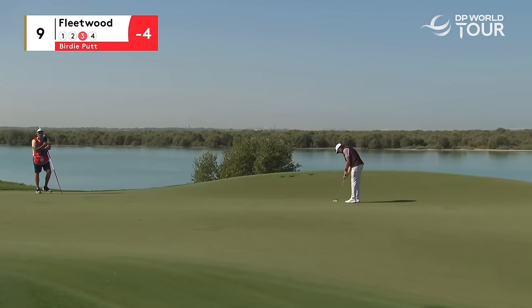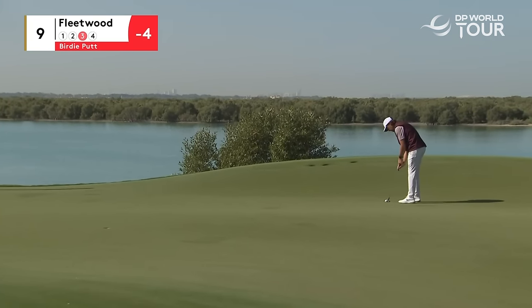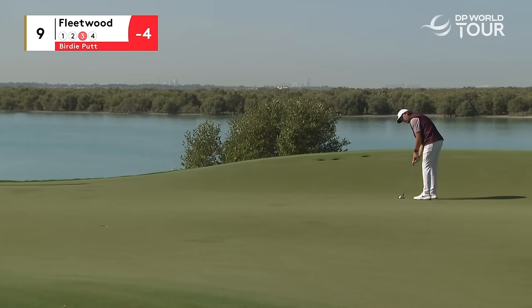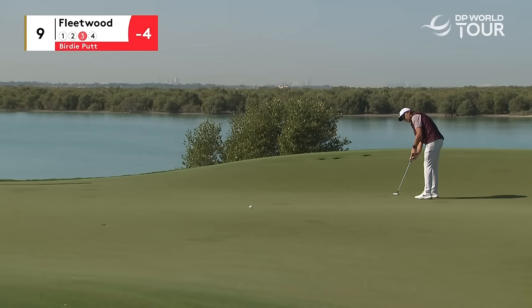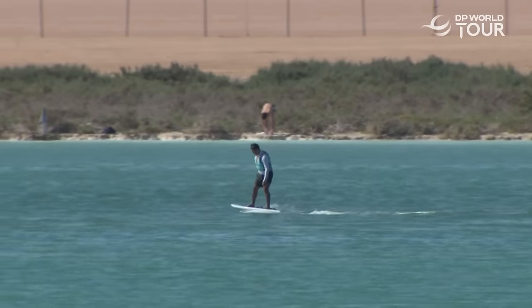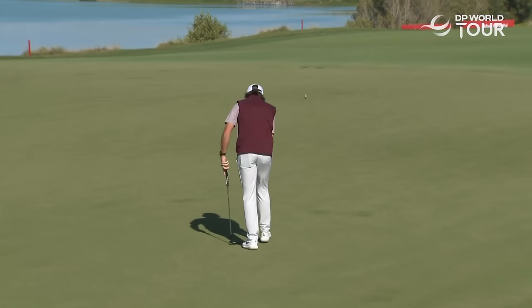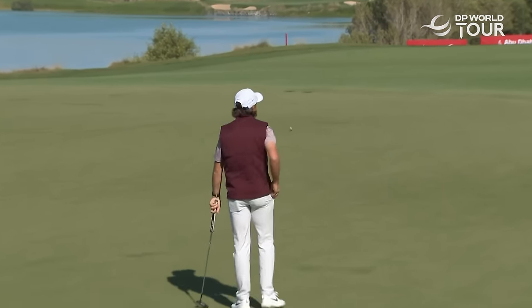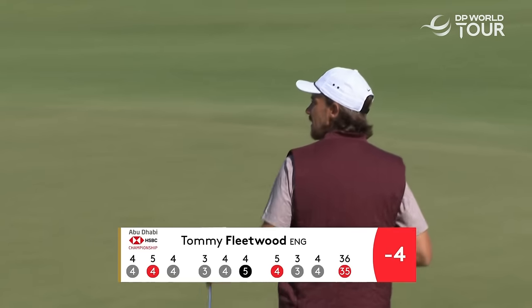Birdie putt for Fleetwood here on 9. Left to right up this bank. He's just not hitting it close enough, Fleetwood, with his irons. That'll be his focus for next week. Tough to hold these all the time. Fleetwood tapping in for his par. And Fleetwood, two birdies, one bogey.